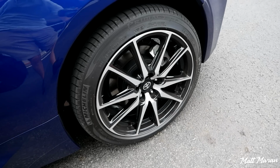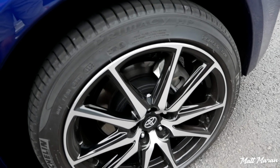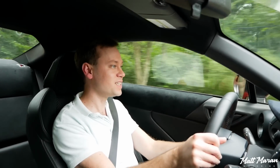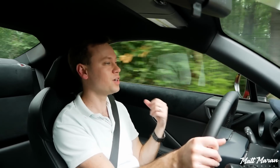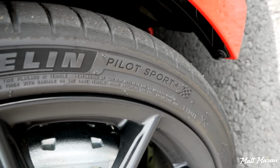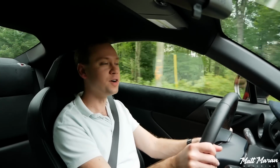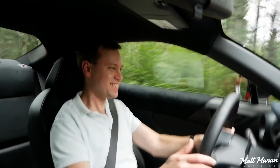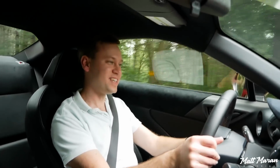You can still get the Primacy HP Michelin tires on the base trim, so it really comes down to what your preference is. But I think most people are going to appreciate the extra grip, especially now that you have more power. I think the Pilot Sport 4s are probably the more exciting way to go for most people. Oh yeah, this is great. It feels so good.